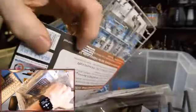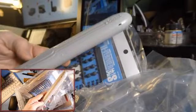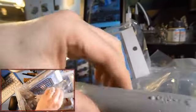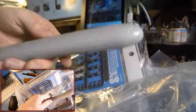More sort of bits and pieces. What is that? That's a submarine. So no, I'm not going to use that for anything. But say again that in terms of panelling, you could put that on the side of a building. It's not been glued together; it's just held together, or you could use it as a piece of pipework or something. Not sure what scale it is. It's a submarine. It's been tucked away in there forever.